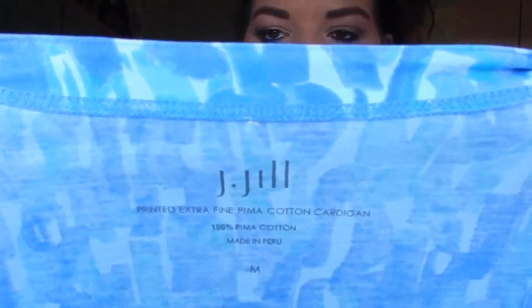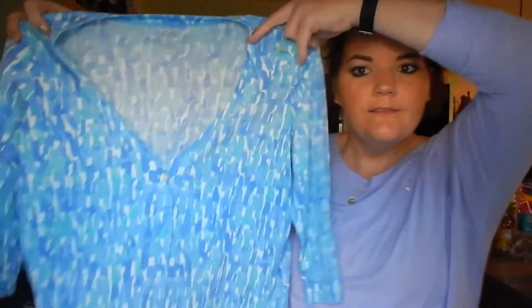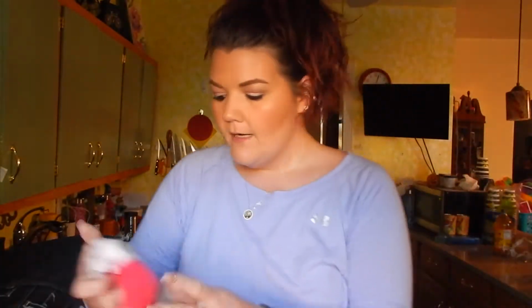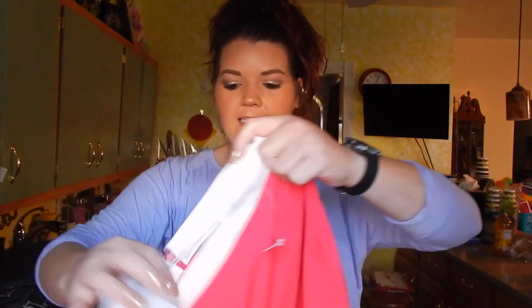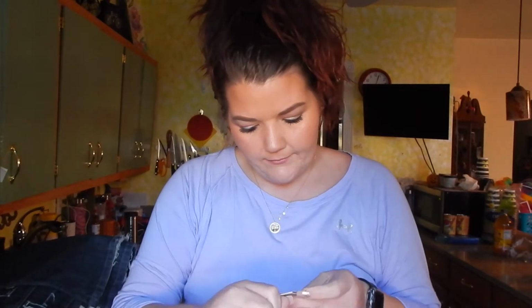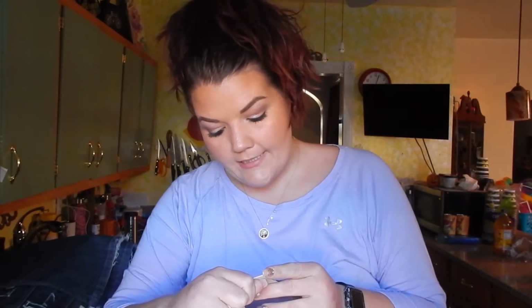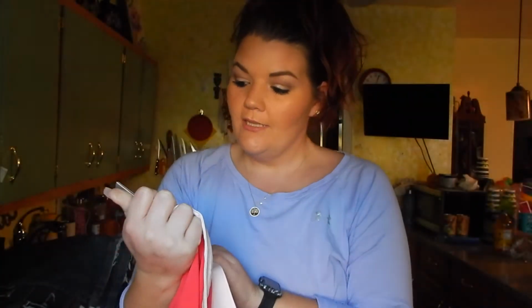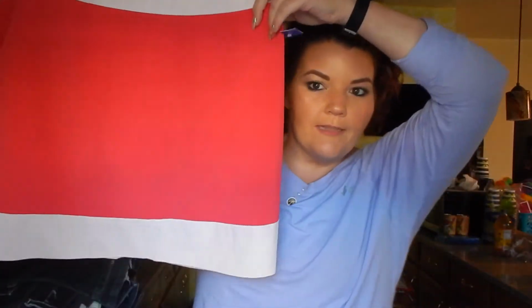This is another J. Jill, 100% cotton. It's just a nice blue top. This I grabbed just because it was new with tags. It's a Puma skirt. I want to say that it looks fancier than just golf. Let me see. Yeah, this was actually clearanced out for $38.97. Not at the Goodwill, but wherever it was from. But it's originally $70, so that's great. I don't know what this would be for. Maybe not golf. Tennis, maybe?